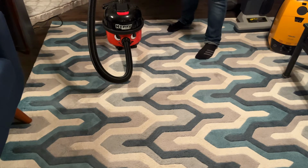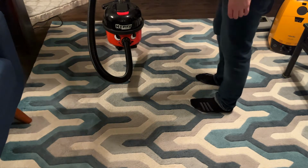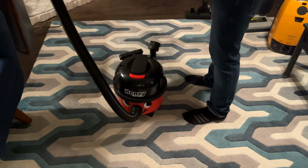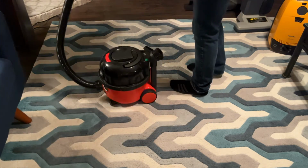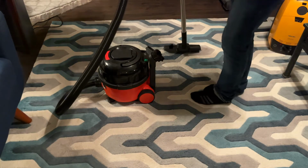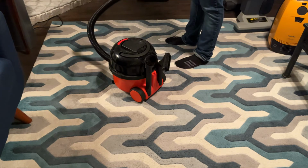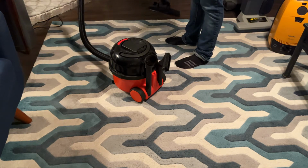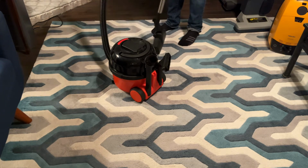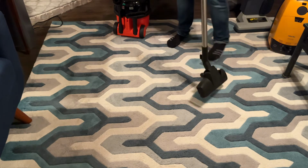Because you get a great hose, great attachments, and the canister's pretty nice to drag around. I actually should demonstrate that. Let me turn it. It's got 2 casters at the front and 2 big wheels at the back. I don't think it's too bad to use. I do kind of like the full caster setups on other canisters better, but this is just fine.